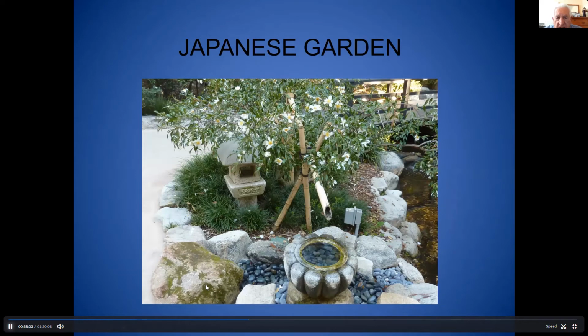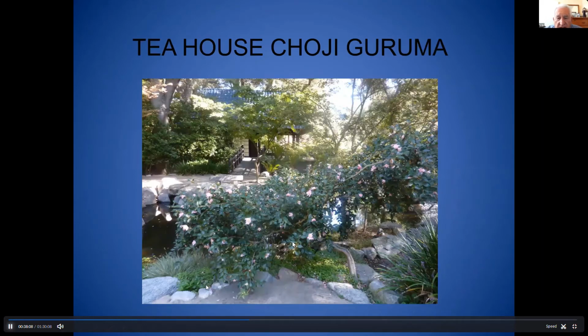This is the tea house from the other side, and that's Wheel of Anemone, which is the translation of that sasanqua. It's one of the few anemone sasanquas.